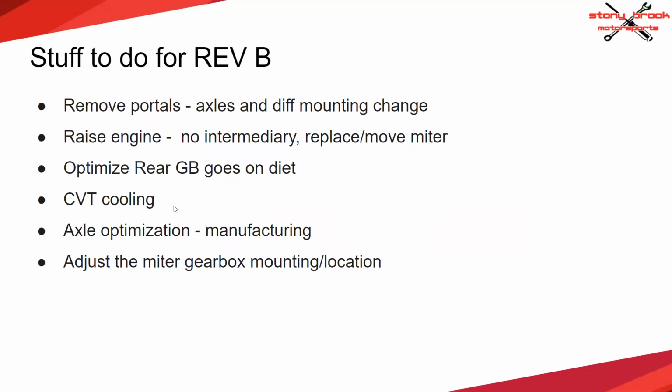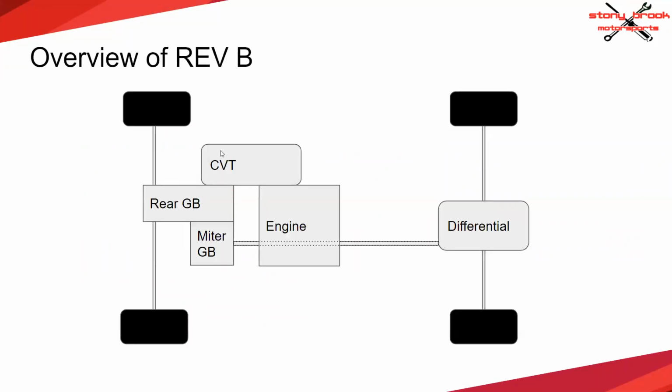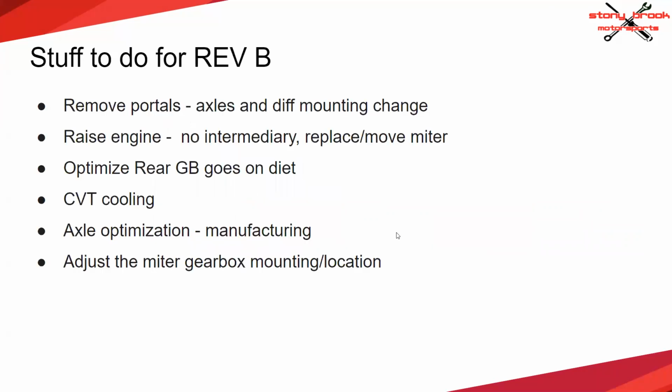We also have CVT cooling. The CVT is a giant enclosed box, and it produces a lot of heat because of the belt. So we really need to find a way to get that heat out of there. My friend Sarah Worsham was working on that. She's designing fins, so it's some thermal work. It's pretty interesting. She does more thermal stuff while we do more hardware stuff. So yeah, that's pretty cool.